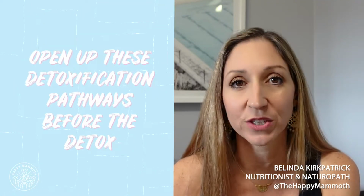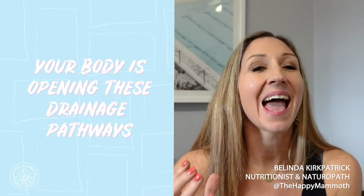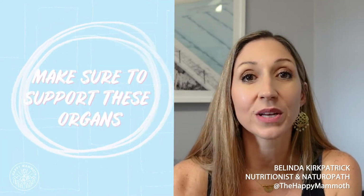Now, it's really important to make sure that we're opening up these detoxification pathways before detoxification. When I say that, it sounds a little bit funny. This is not something that you have to think about or manually do. Your body is actually opening up these drainage pathways and detoxifying all on its own all the time, which is fantastic. However, if you want to do a bit of a detox to support your body, maybe abstain from things that are more toxic to the body for a while, like sugar, alcohol, caffeine, and chemicals in the environment. If you really want to give your body a rest and do a little bit of a reset, a recharge, then we want to make sure we're really supporting these organs of detoxification before we start detoxing and bringing in really strong herbs or anything that's too detoxifying.